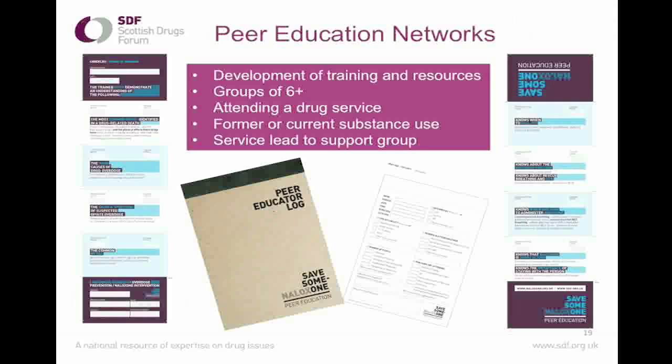These images that you can see down the side there, they make up a sort of fold-away wallet-sized training aid with a detachable proof of training card for the peers to use. And the logbook at the bottom is an A6-sized booklet with carbon-copied monitoring information, and I'll explain a bit more about that in a minute.